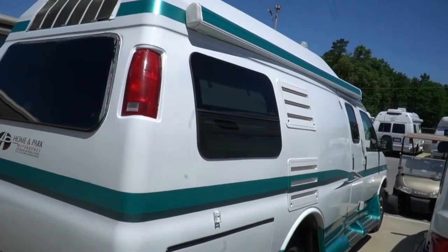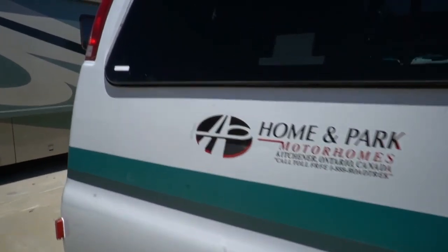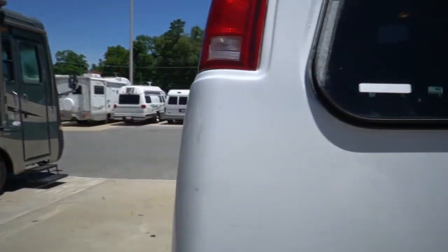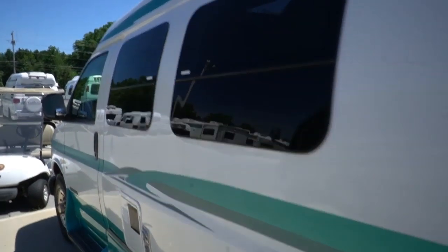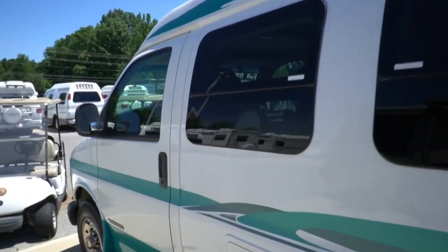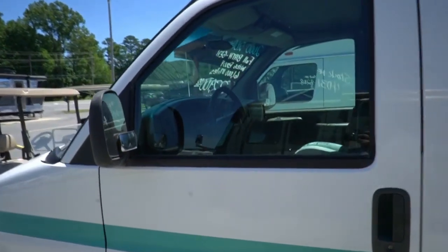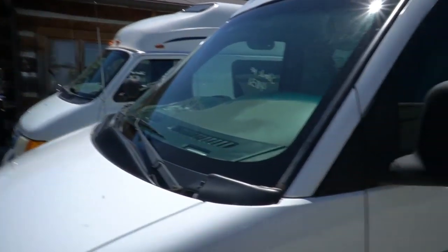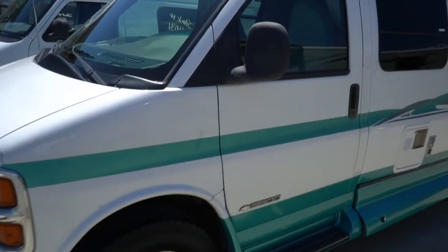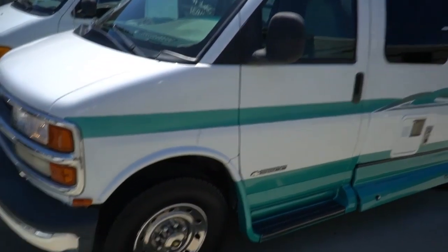Neat little vans right here, guys. And these things are very rare to find and sell very quickly. You don't see that many of them with low miles like this. The typical van owner doesn't let them become driveway queens. They get them out, they use them for day trips, weekend trips. Normally a 2000 model is going to have 100,000+ miles. So to see one with 61,000 miles is not something you see every day.